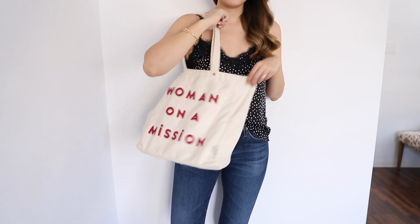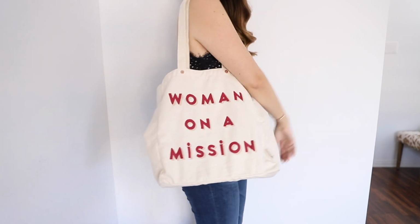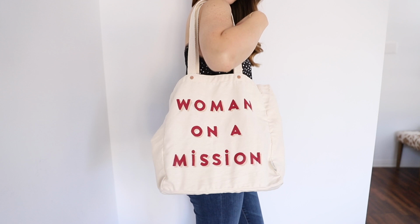And the tote bag is also cute as a button. This one says woman on a mission. You can also get one that says mum on a mission. Very lightweight, but it seems very sturdy as well. And these are just so great for errand running, groceries. You're also saving on plastic then, so it's a win-win for everyone. And I just think these are so great.